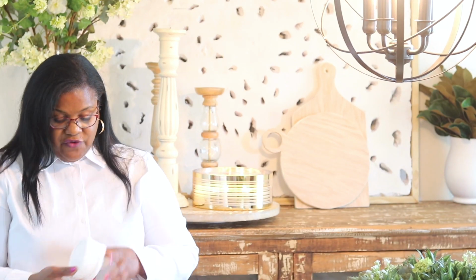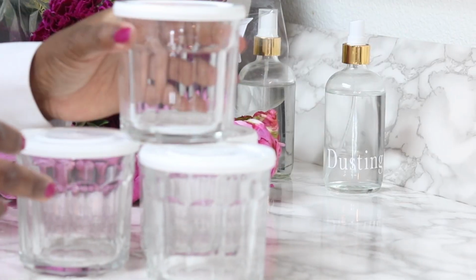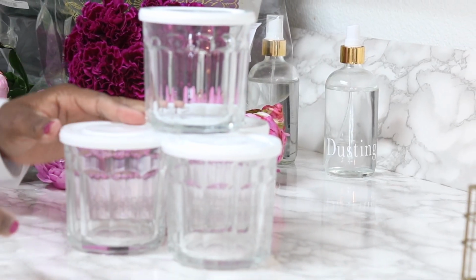If you are food prepping for your family, you know, for maybe breakfast in the morning, and you're having company over and you want to get things prepped and prepared, or either, like I said, for your family, if you have littles in the house or your spouse, you can use these lids.